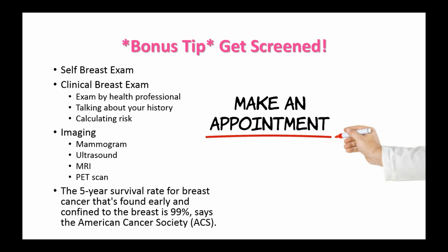So getting screened. So self-breast exam. As an OB-GYN, I think a lot of us will say, you really have to talk to your OB-GYN about this self-breast exam, because you really have to know how to do it. So the most important thing is doing it at the same time every month, and don't do it when you're on your period, okay? Or right before your period, because especially young women are going to have little lumps and bumps that they find that are going to go away.